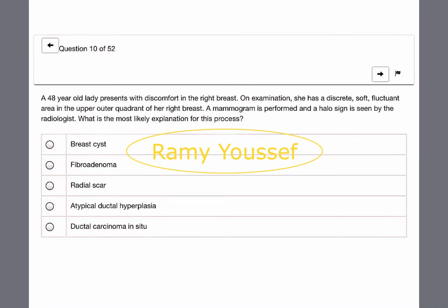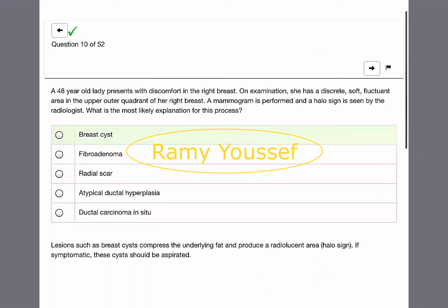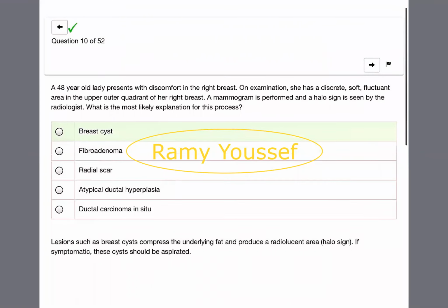Exactly. So it is fluctuant. Yes, from soft fluctuant, it is not fibroadenoma. It is not radial scar. It is not atypical ductal hyperplasia. It is not ductal carcinoma. So all these lesions are not fluctuant lesions. He deals very simply with us again. If anyone just gave him this in the second year of medical school, he would answer it is a cyst without seeing any other answer. So simple, so clear and so direct.